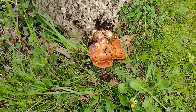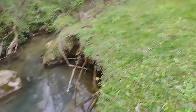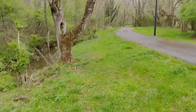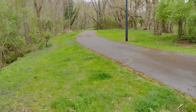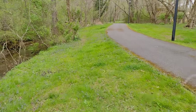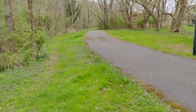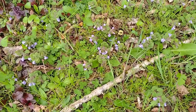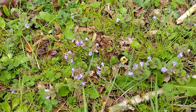A mushroom. So I'm going to be walking this pathway a little bit. Checking some stuff out today. It's cold. Here it is, the beginning of April. The carpenter bee is at work. Now you have fun with that, buddy.